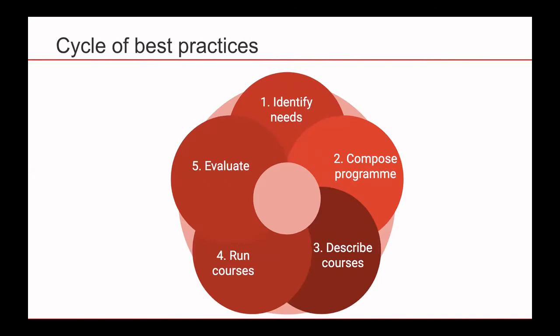The fourth step of this cycle is actually the running of the course. Once courses have been properly described in terms of content, structure, audience, prerequisites, learning objectives, logistics, and application process, the course promotion can actually start, and our team at the SIB training is there to quickly react to any requests regarding logistical and organizational aspects. The course is then run by the trainers, either face-to-face or online. The training managers are always around in case any help is needed.